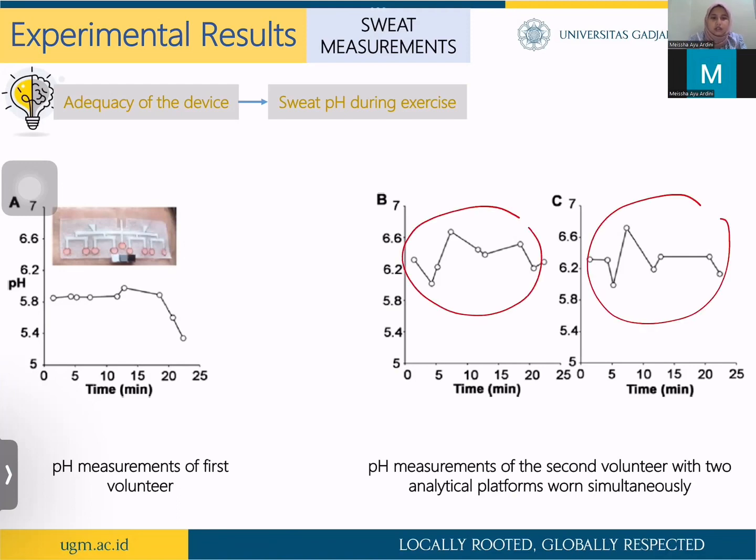This means that different sensors yield similar results when tested under similar conditions, because here we got an average of 6.3 and here is 6.3 also. But the minimum and the maximum, the fluctuating values, are different. This one has a minimum of 6 and a maximum of 6.3. Here it is 6.1 to 6.7. And the laboratory method itself yields 6.5 to 6.7 with an average of 6.5.